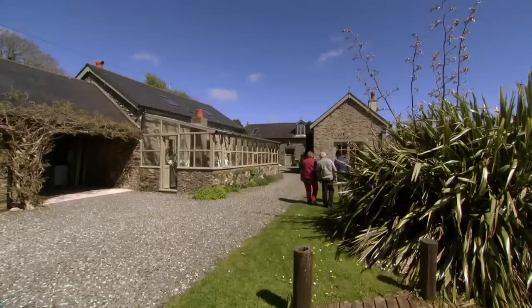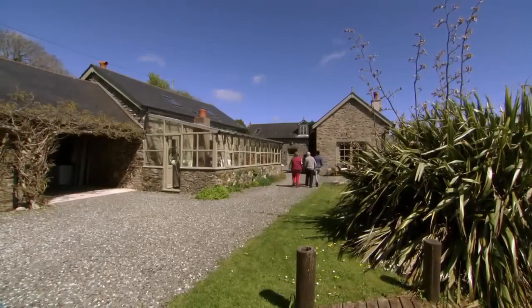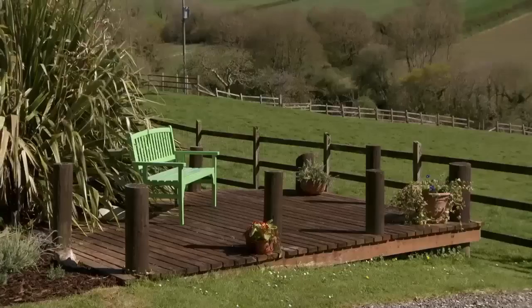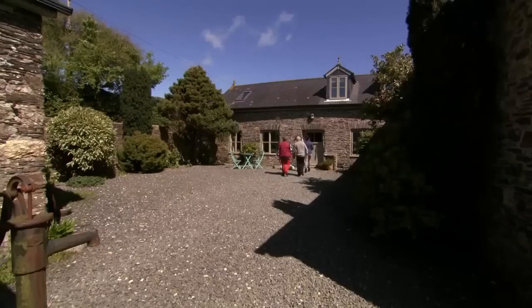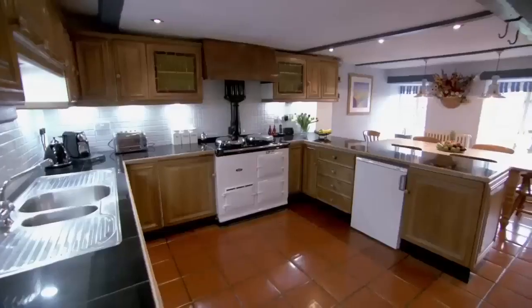Oh, smashing. The look of our stone farmhouse clearly appeals to Will and Kate, although I detect some nervousness from one half of our couple about its location. But I know that for Kate, the kitchen is key, and I'm pretty confident the one in this property is on the money. And we come through the entrance hall.